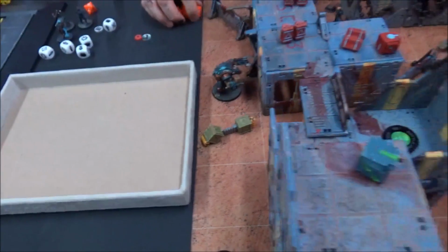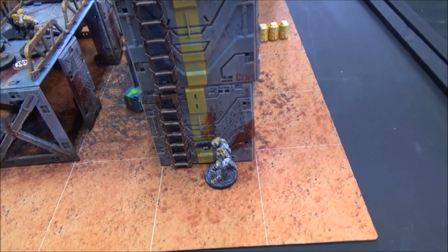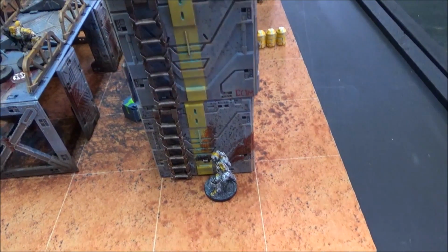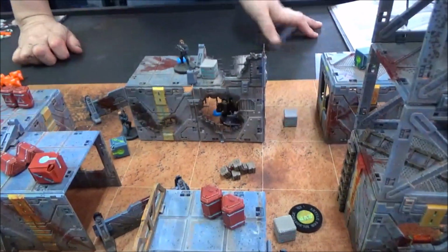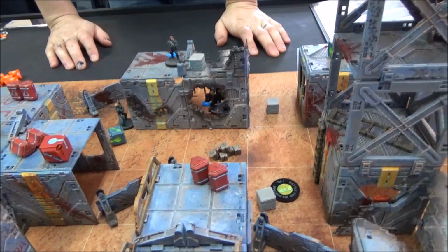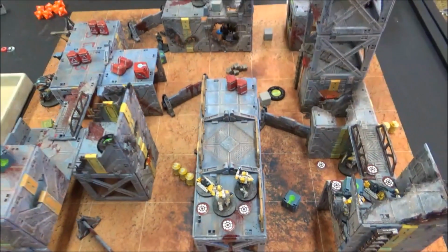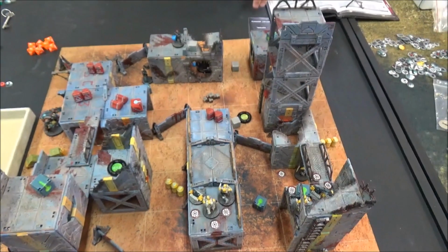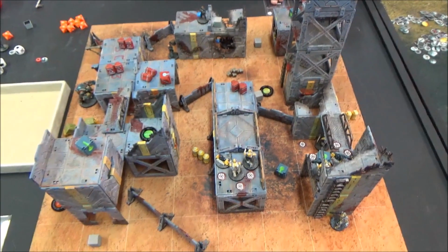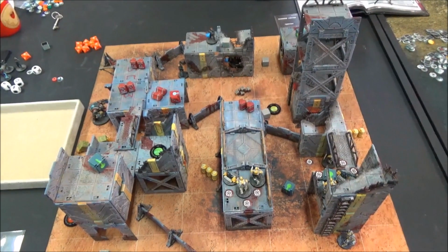And that's going to take us to the end of the round. Actually, the only thing I have left to do is activate my leader, who's actually going to stay put just down there, because I am very cautious of this sniper who's hidden inside that building next to the Teraton. I don't really want to give him an opportunity to take my leader out and lose my attack dice. So, at the end of round 1, it is 6 victory points to me and 1 victory point to Simon.